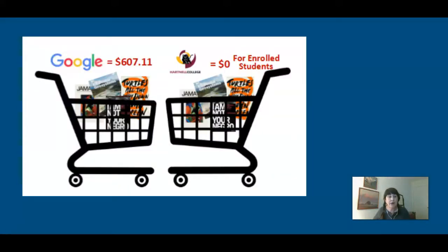The library pays for hundreds of academic resources which are the foundation of scholarly research, and as a Hartnell student, you have free access to all of it. You also have access to the librarians who gather and organize these resources for you. We're here to help you find what you need to be successful in both school and in life. So let's take a look at some of the resources available on the library homepage.